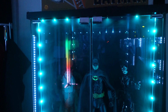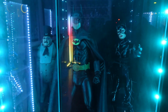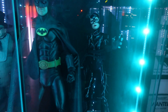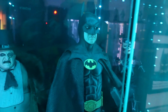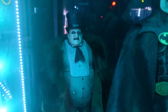And right underneath, we have the quarter scale Batman figures. We got Michelle Pfeiffer, Catwoman. Of course, the one and only Michael Keaton. And we have Danny DeVito's Penguin.